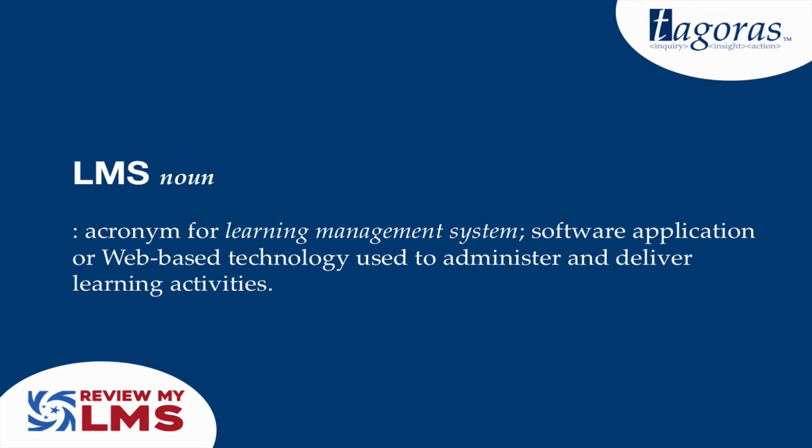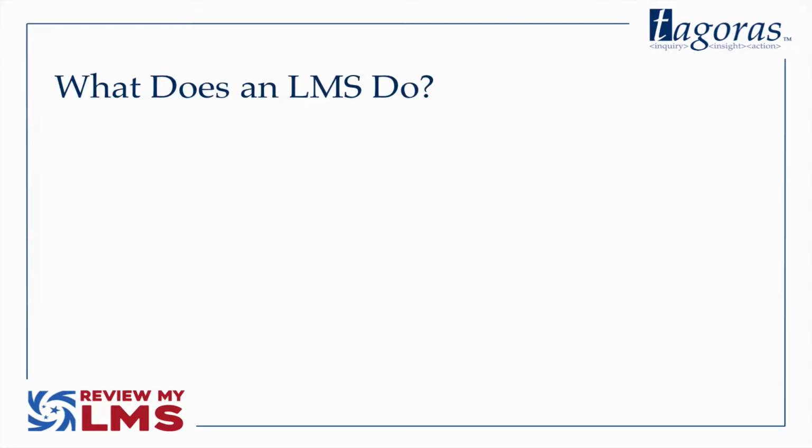The acronym stands for Learning Management System, and as the name suggests, it's a system, meaning a software application or web-based technology used to administer and deliver learning activities. But what's meant by administer and deliver, and what's meant by learning activities? Answering those questions isn't completely straightforward.